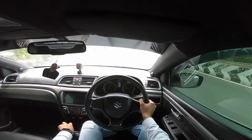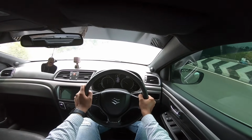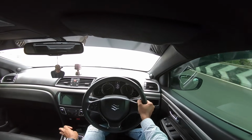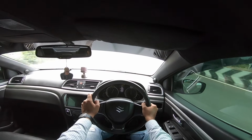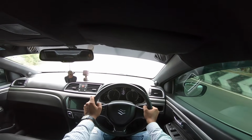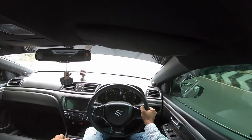Wheel spin on such wide tires, how does that happen? It climbs the revs pretty fast as well. So definitely this Ciaz with some tweaks and mods feels so much better to drive. Otherwise we all know that the Ciaz is far from being a driver's car. It's more comfort oriented, and because it is so comfort oriented, the ride quality is pretty good.